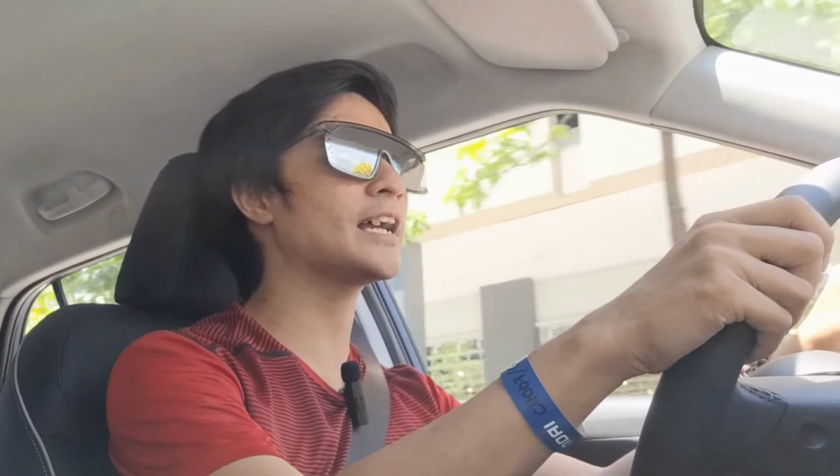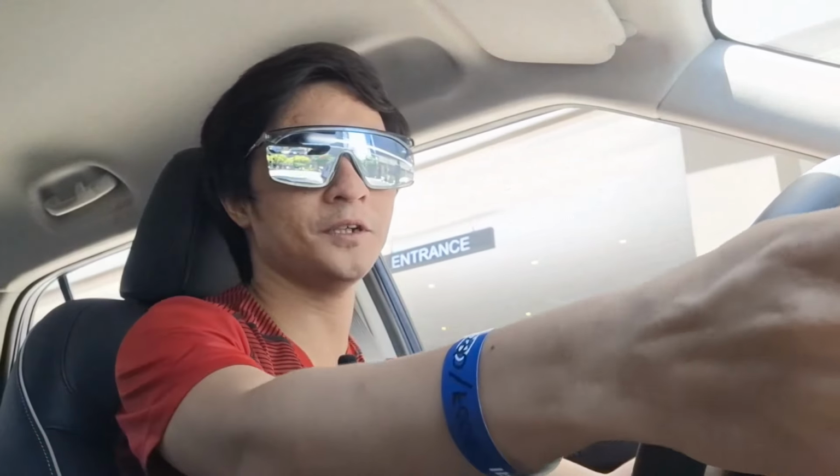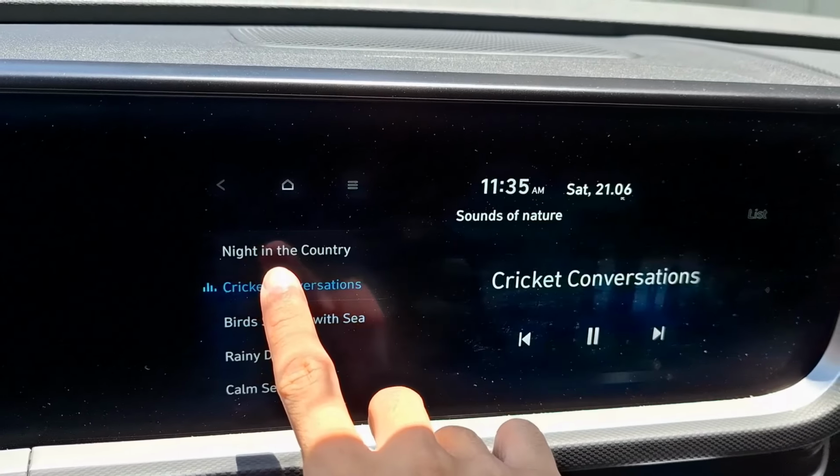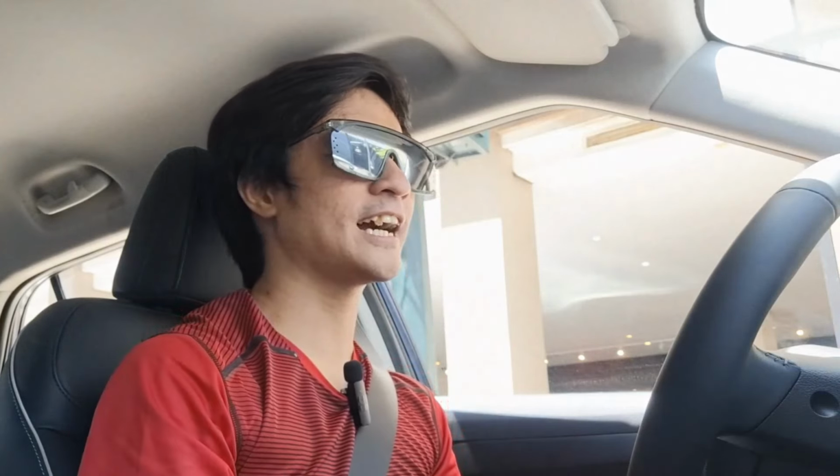This is why I love the previous Creta because, again, as I mentioned, if you just literally want a chill ride, this Hyundai Creta is among one of the better and more comfortable crossovers. A feature I did not expect to see with this Creta Premium, you still have the sounds of nature, which is exactly the same like what you get with its sister company. So you have the night country, the cricket. Of course, I leave that off because it's too soothing in here into the cabin. I do not want to fall asleep while driving.